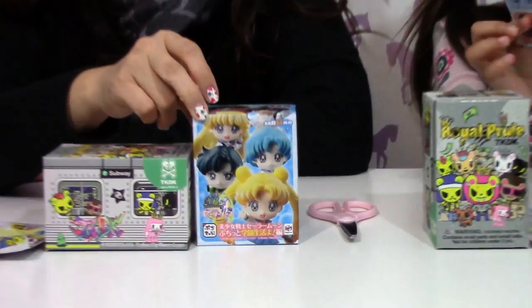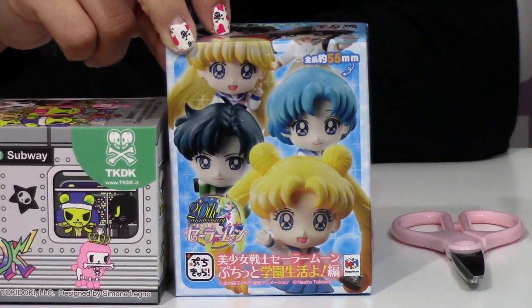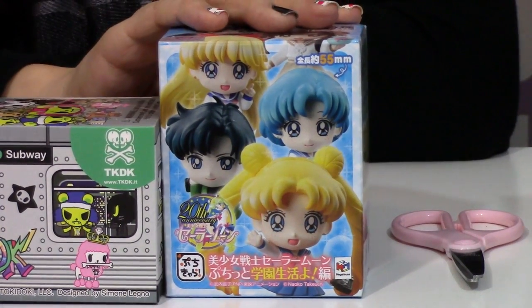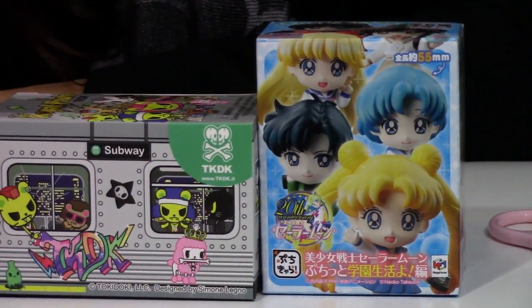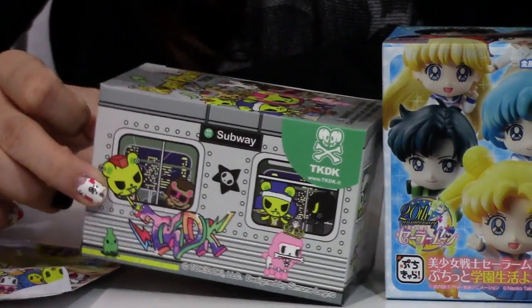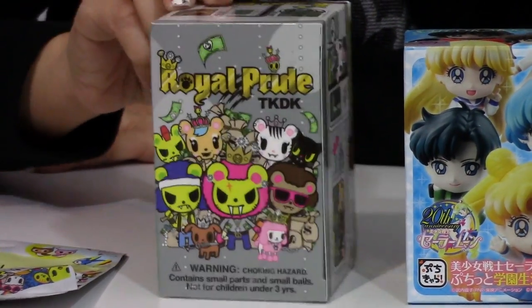Hi. So we're opening up Primaxes and Blindmax. I have a Sailor Moon. This is a newer one. I believe they call these the Sailor Moon Minis, I think. I'm guessing too. The lady told me in Japantown, but I can't remember. Oh yeah, I remember the cat's name, Luna. And then we got some Tokidoki Royal Pride.